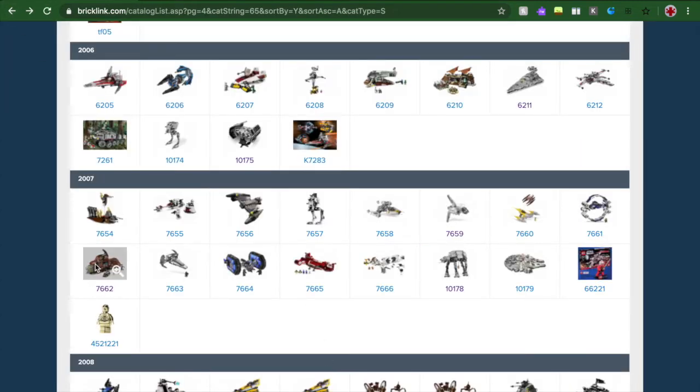Like the MTT and the AT-AT are, okay, let me rephrase this. If you put me on a table and you said you could have one of these sets for free, and there was an MTT and an AT-AT, both sealed in the box, I'd go for the AT-AT.